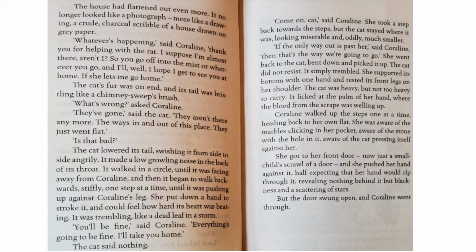"You'll be fine," said Coraline. "Everything's going to be fine. I'll take you home." The cat said nothing. "Come on, cat," said Coraline. She took a step backwards towards the steps, but the cat stayed where it was, looking miserable and oddly much smaller. "The only way out is past her," said Coraline. "Then that's the way we're going to go."